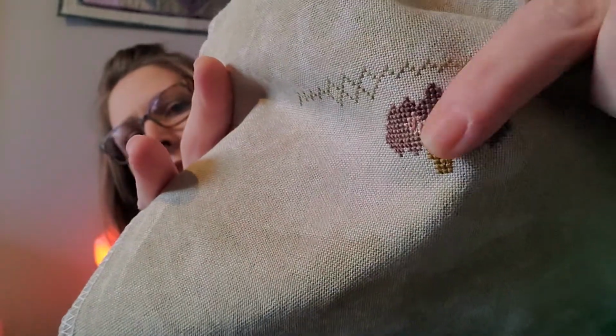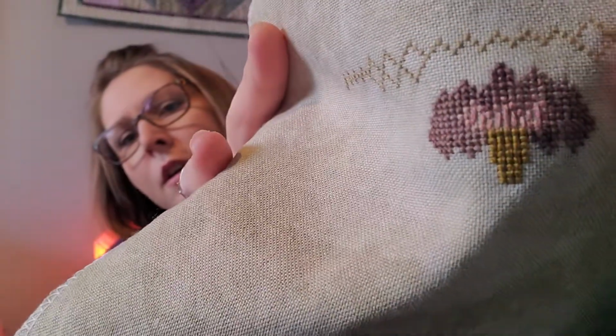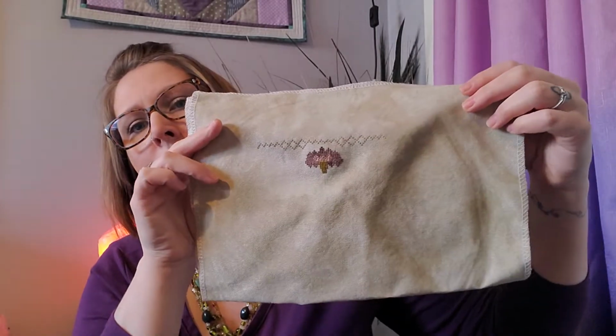So I ripped it all out and I did 2 strands. So I like it. This fabric is so nice. I think this has been my favorite one so far that I've worked with, the Picture This Plus, just because it's a lot heavier than some of the other stuff I've been working with.